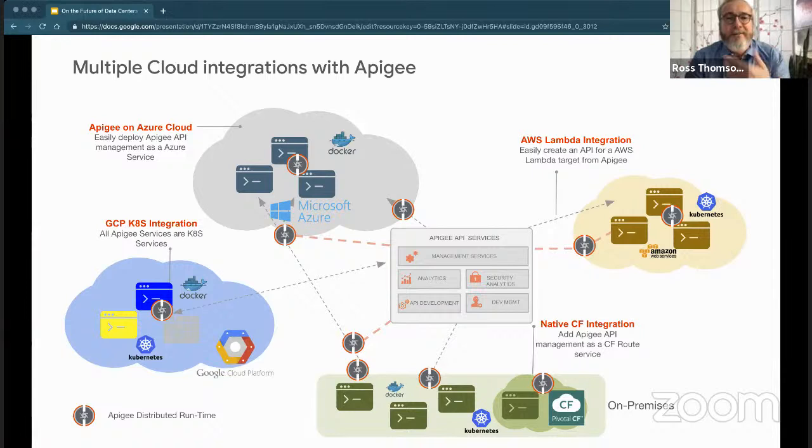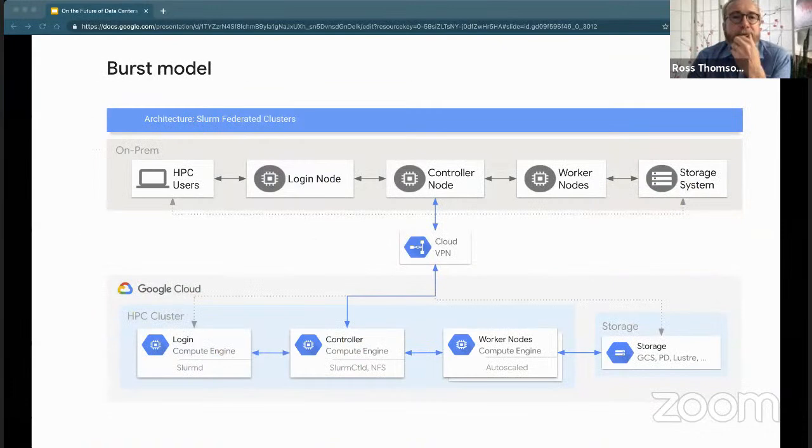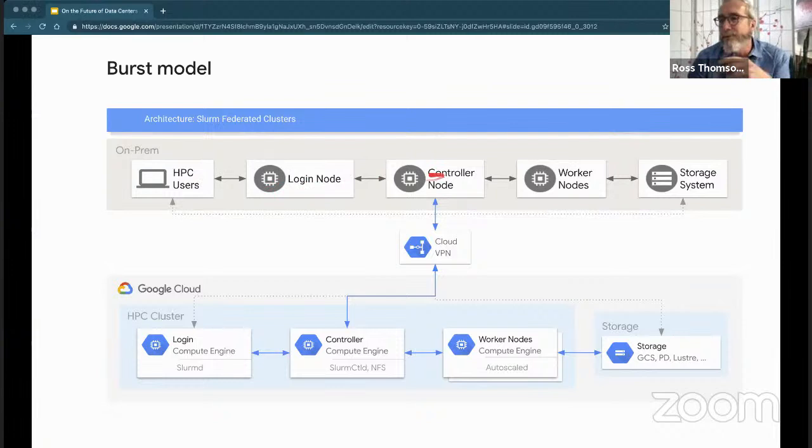You've got large amounts of data you need to crunch through, and just wrapping them in an API is really not solving the problem. So we talk about the burst model. We do a lot of work with Slurm and with HTCondor, the schedulers that people use in order to manage their scientific computing queues. Typically you set up an on-prem cluster, you'll have a controller node, login node, and then a number of workers. On your on-premise cluster, this is all going to be fixed.